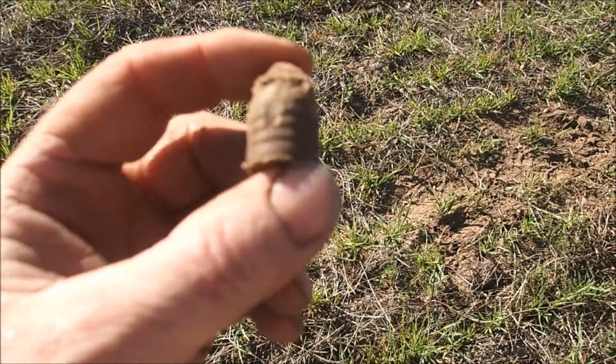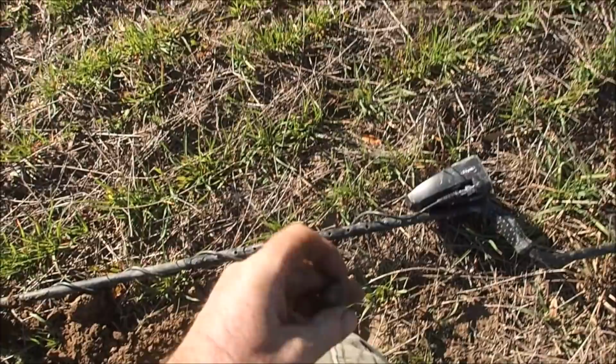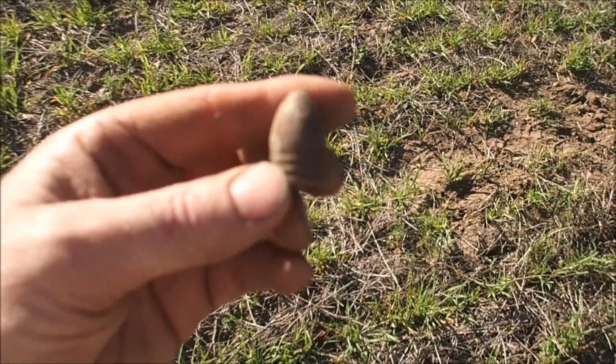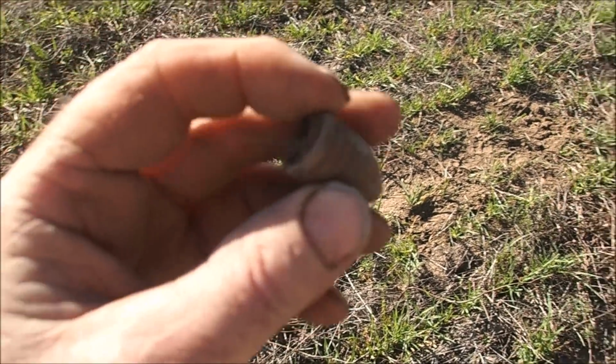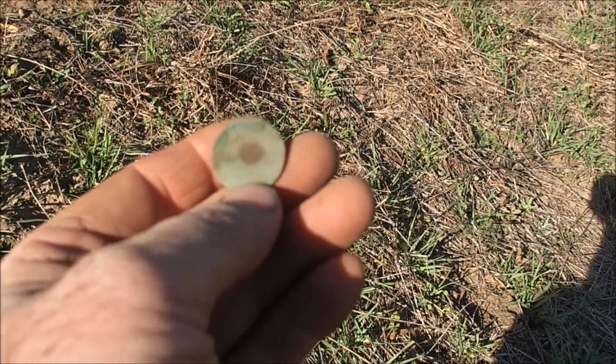I just dug a big old Civil War bullet. Big old 69 caliber mini ball. That's pretty wild. That's dropped too. Nice. Big old South Carolina button's gonna be next. He didn't seem very impressed with it, but I'm very, very happy. Dug a nice big old flat button, just a few feet away from that mini ball.